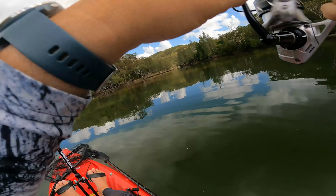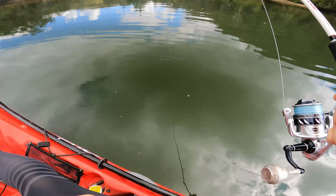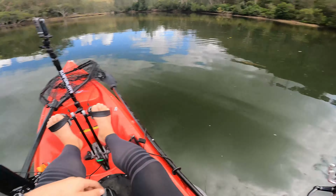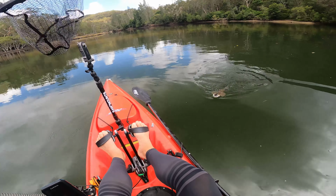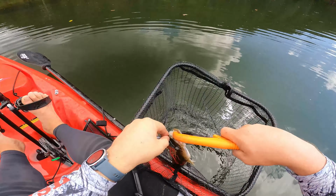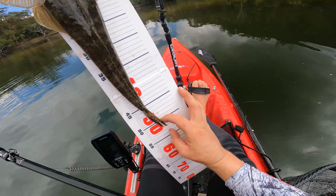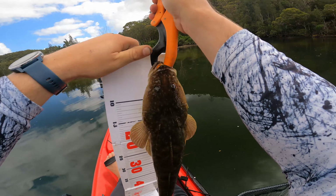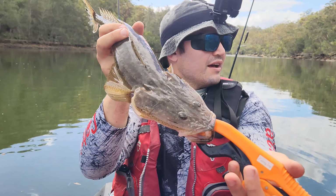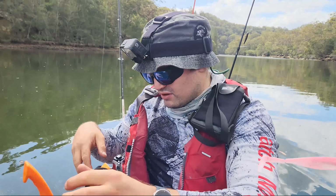On. Tiddler, small. Oh, it's actually not bad. So what's he? First one, 51 on the dot. That's a great fish. Beautiful 52 centimeter flatty. Not a bad start on the 5-inch death baits, but we'll let him go in a second.